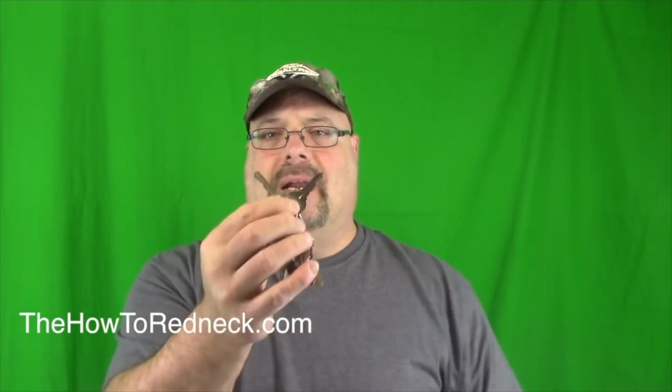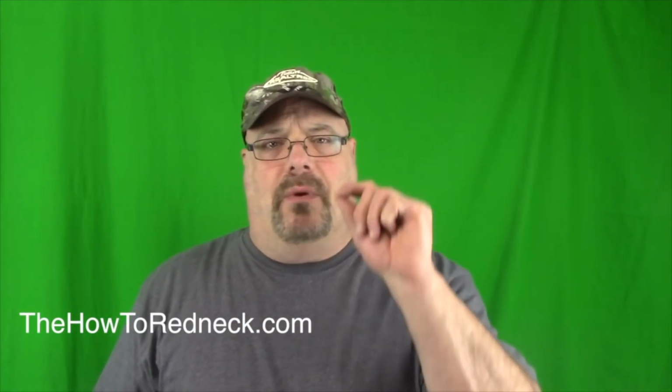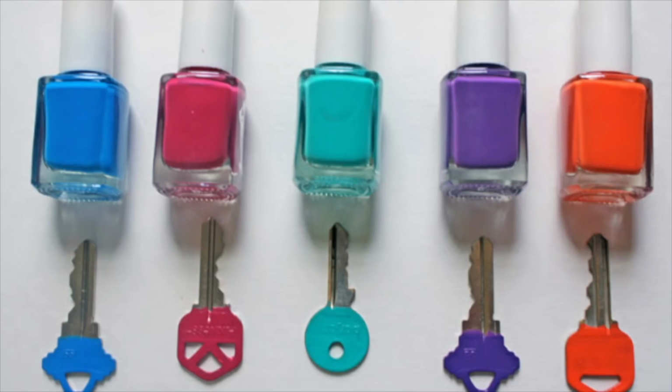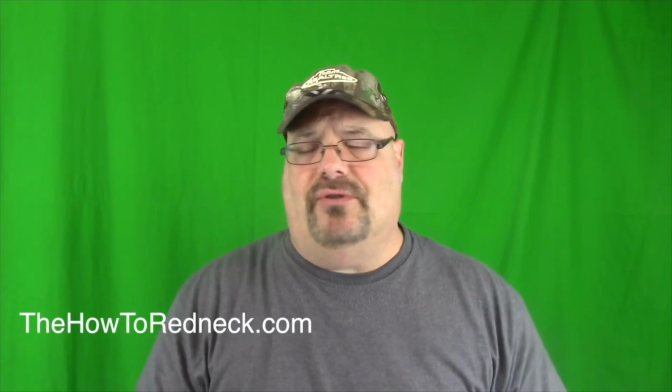If you're like me, you've got a lot of keys that look pretty similar on your keychain. Take a dot of fingernail polish and mark it with a different color. That fingernail polish is going to last a long time and help you when you're fumbling with your keys in the future. You'll be glad you did it.